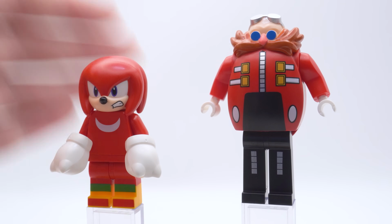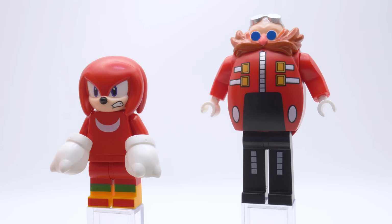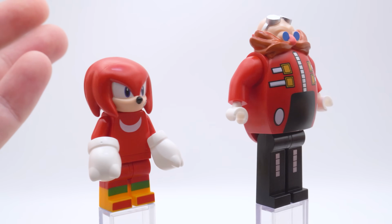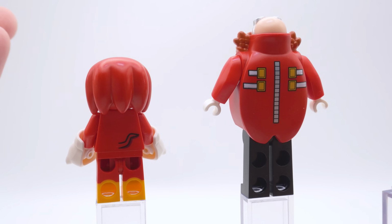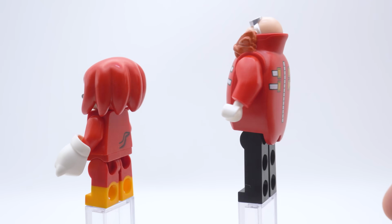Now, here are the 2 minifigures in the set. We, of course, have Knuckles and Dr. Eggman. And unfortunately, neither of these 2 are new in any way. They're both figures that we've gotten before in the LEGO Sonic the Hedgehog theme. Doesn't mean they're bad figures per se, but I think it's a little bit lame that this entire summer wave of Sonic sets has 0 new minifigures, because that's the first time that's happened.